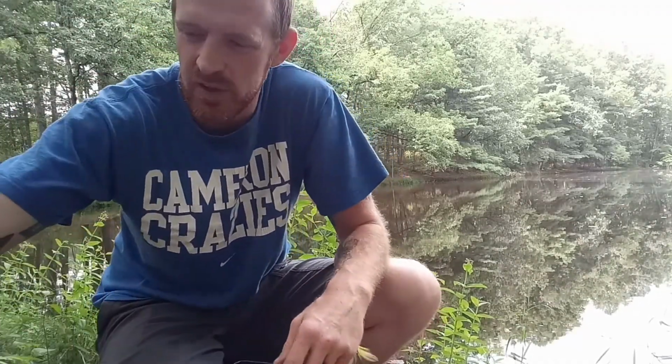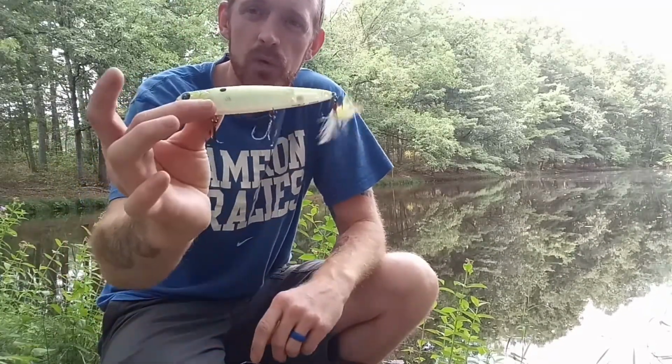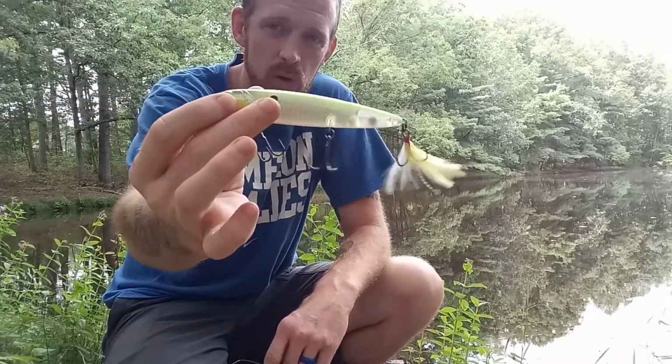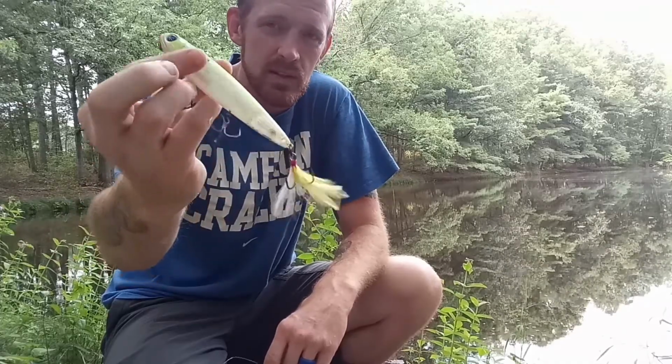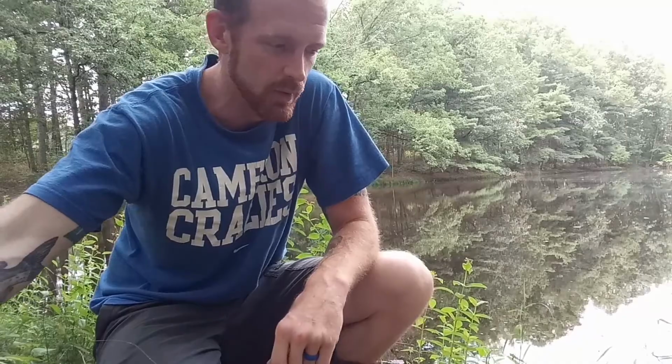It catches a ton of fish, and when you have pretty much no cover like riprap and you're covering a lot of water, you can throw the walking bait. You can throw this out in open water, call fish up. This right here is the best way to cover water. I mean, you can with a buzz bait, but this will catch fish in open water. It's great. That's probably one of my favorite baits on Lake Norman.